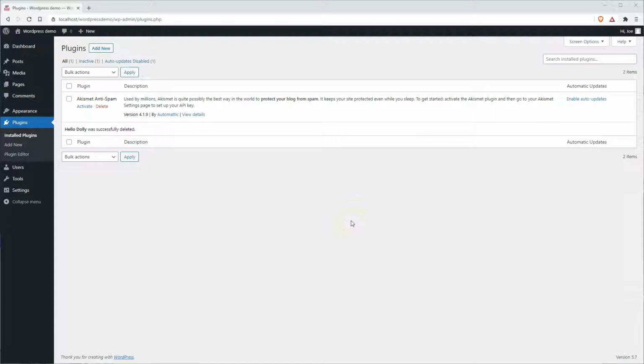Number 10, choose a good theme. When you first install WordPress, a default theme is activated, and at the moment that default theme is 2021. You will very much likely want to pick a different theme. I do have some blog posts on my blog about choosing your theme, but I will say now that my favourite theme is actually GeneratePress.